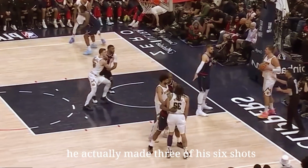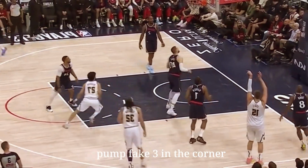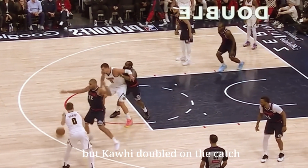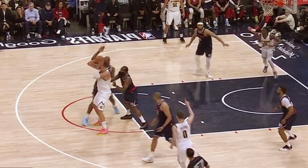He actually made 3 of his 6 shots from behind the arc this game, including this absurd movement pump fake 3 in the corner. So the Clippers started adjusting late in the third. They still switched the Jokic pick and roll, but Kawhi doubled on the catch. That actually caught Joker off guard, or he would have hit Watson underneath.